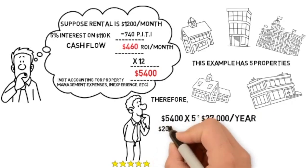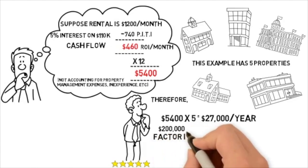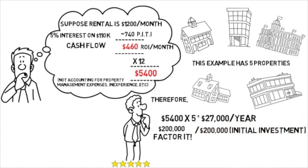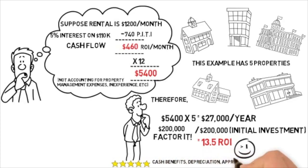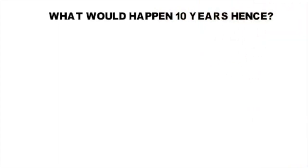Obviously there's a lot of moving parts. But if they take the $200,000, I factored in $30,000 of improvements that they're going to do anyway because they still have extra capital. But if they take $27,000 divided by $200,000, it's a cash-on-cash return of 13.5%, which is great. So what I wanted to show, why would you want to do this? You have some tax benefits, you have depreciation also, you have appreciation of the asset, and you have some immediate cash flow.